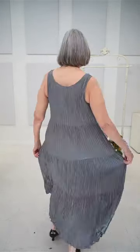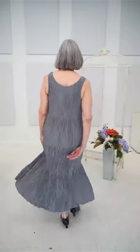Hopefully my bra doesn't show. Well, no, they're nice wide straps. Again, this is kind of... and look at, I'm just going to get you to turn around and just pull that fabric out.